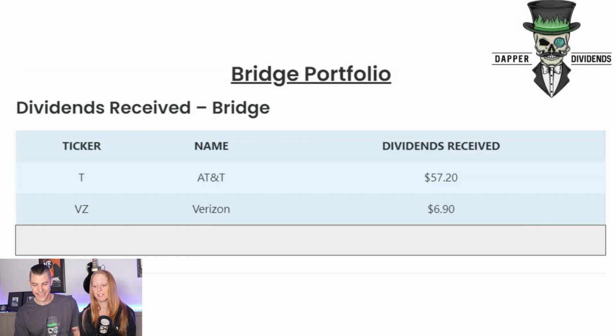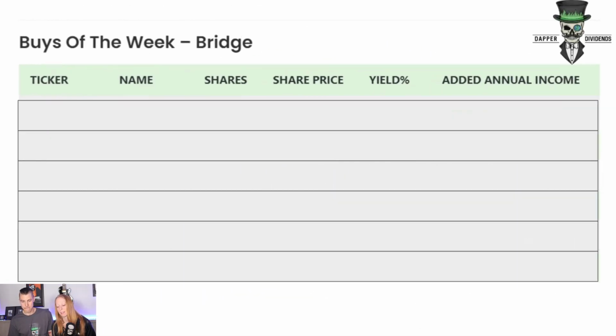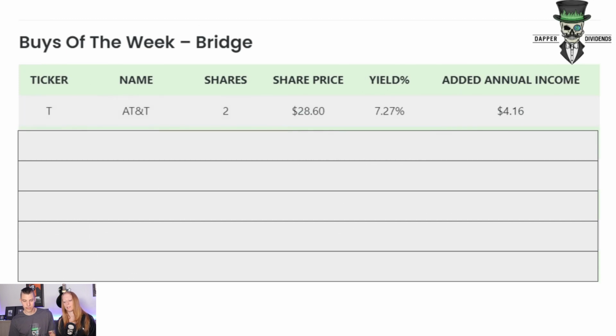Verizon, ticker symbol VZ, $6.90 for a total of $64.10. All right, the buys this week. Free shares, 2 AT&T, ticker symbol T, at $28.60, 7.27% yield on cost, added $4.16 of added income.